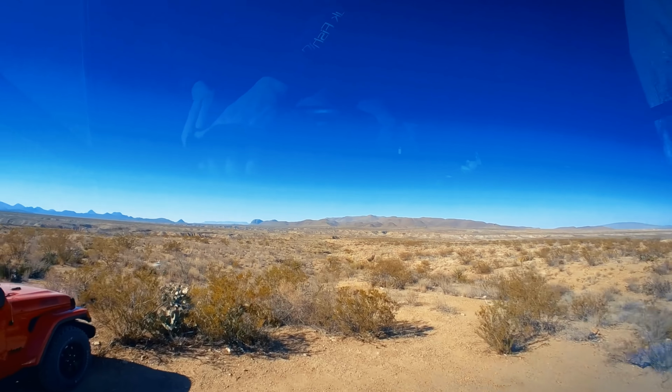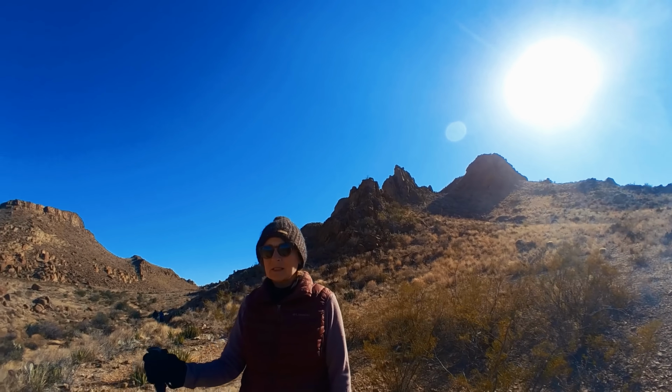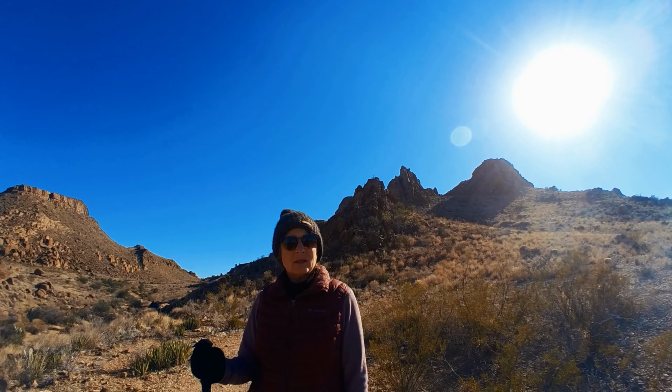Walk up this little trail. All right, you gonna use the bathroom first? I think it would be a good idea. So we're going on the Balanced Rock Trail, and it's about a mile out and back. This is your reward for letting me bounce off of rocks coming up here, isn't it?